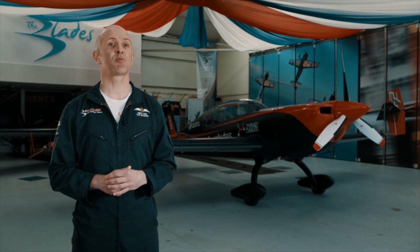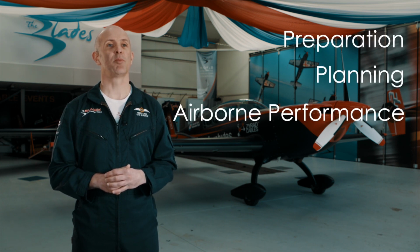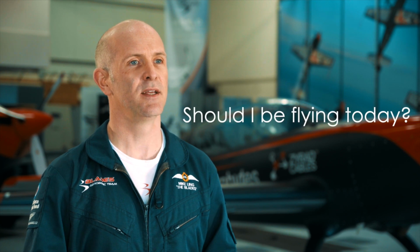Avoiding a loss of safe separation scenario comes down to three main things: your preparation, planning, and your airborne performance. First, are you physically and mentally prepared for your flight? Have you allowed enough time to prepare? Are you well rested and in the best condition you could be? Is there anything you're a bit rusty on? Have you eaten? Is work adding to your stress levels today? Is there something that's currently distracting you? Before you set off to the flying club, ask yourself, should I be flying today?